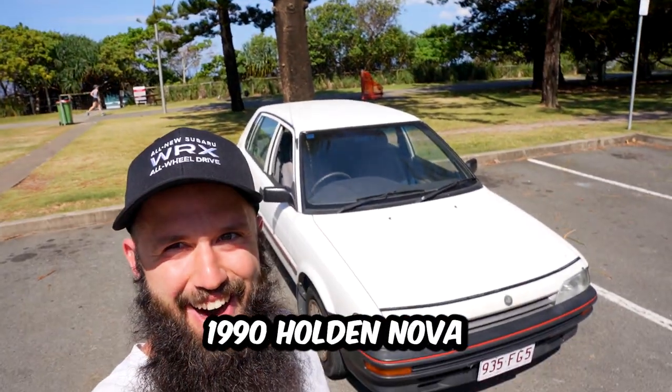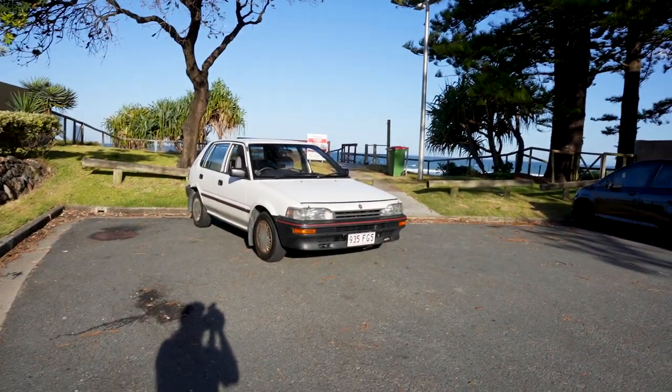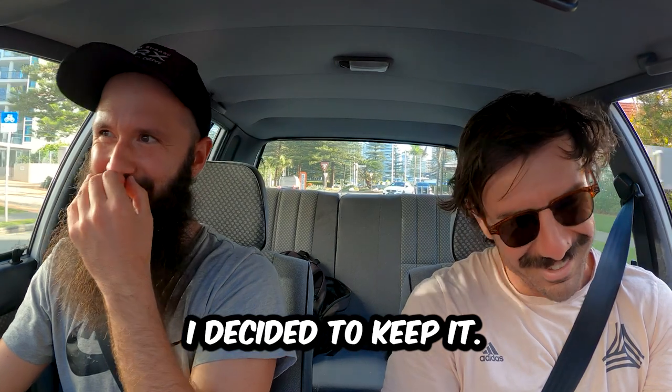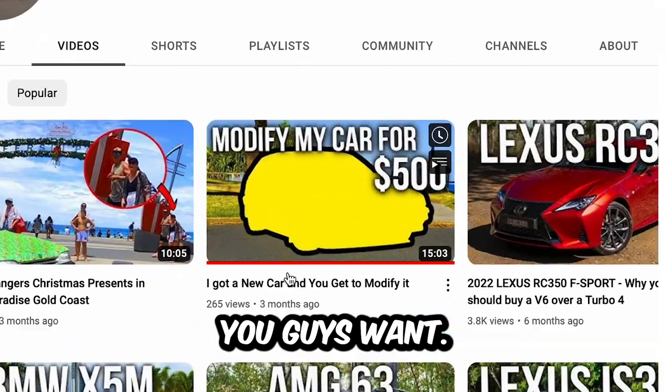A while ago, I bought this 1990 Holden Nova, and it's an absolute gem of a thing. Look, I was only going to keep it for a few months until I got my next car. I fell in love with it so hard, I decided to keep it. So what I've decided to do is modify it, with all the modifications that you guys want.